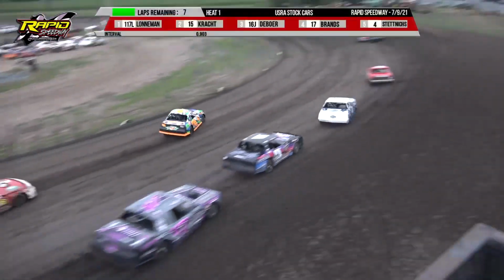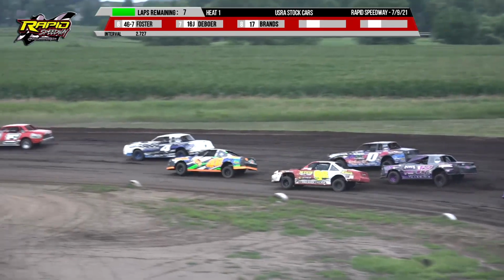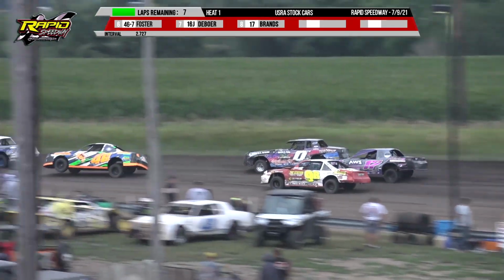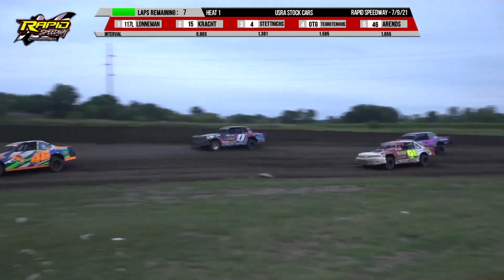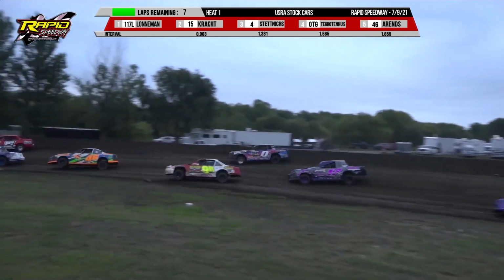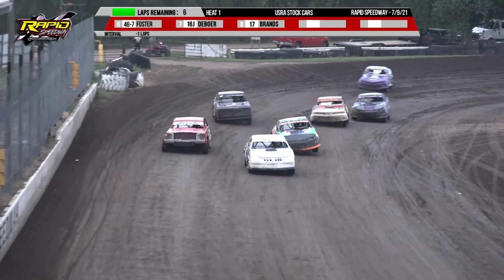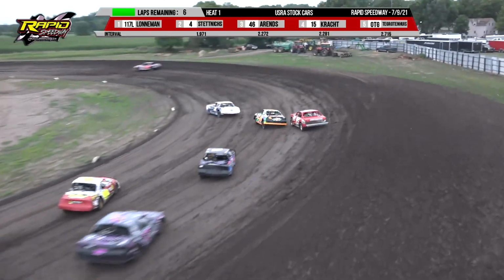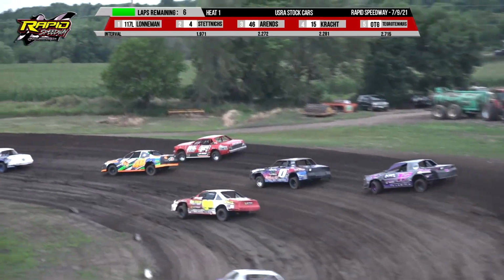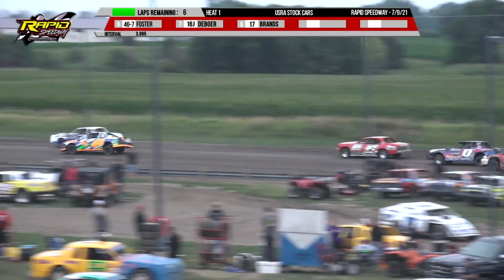DeGrotenhuis has company. Just a traffic jam from fourth on back. Colton Ahrens moving into that fourth position presently. Brad DeGrotenhuis running in fifth spot. Chad Loneman, your race leader in the 117L. Ahrens looking on the bottom side for his way into the top three. Aaron Stetniks for the time being. Chad Loneman checking out from the rest of the pack in the 117L. Loneman, Stetniks, and Ahrens running 1, 2, and 3.